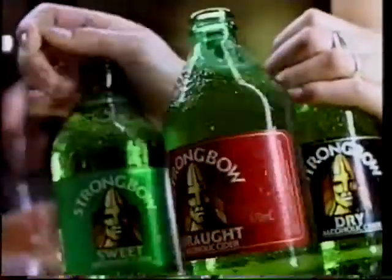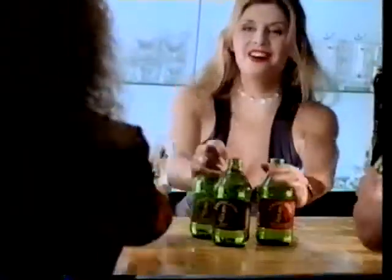Open up with a beer. Strongbow. Sweet, dry or draft.